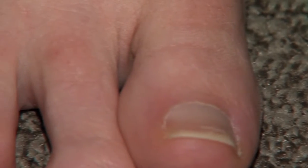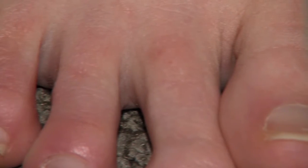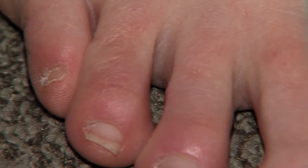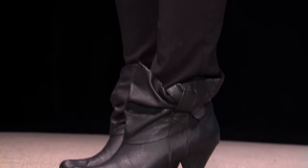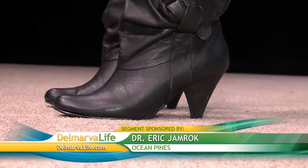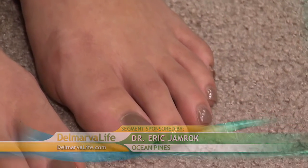And as much as we don't like to see it or even talk about it, toe fungus is a very common problem that can happen to anyone. Fungus is an organism that lives all around us. It loves a warm, moist environment, like a shoe. So when fungus makes it under the toenail, it's trapped.